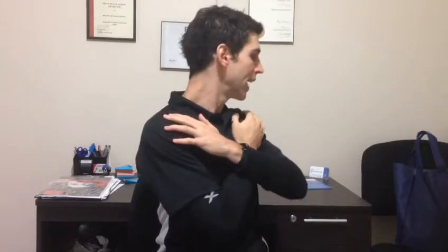Last one, working on the mobility through the upper back. Have the arms across your chest and just going to be rotating side to side as far as you can. What that's going to do is stretch out through the rib cage, stretch out through the lats, all the muscles at the back there that really limit that movement. The better you move through your rib cage, the less your shoulder joint has to. So that'll be 15 times in either direction, rotating as far as you can.